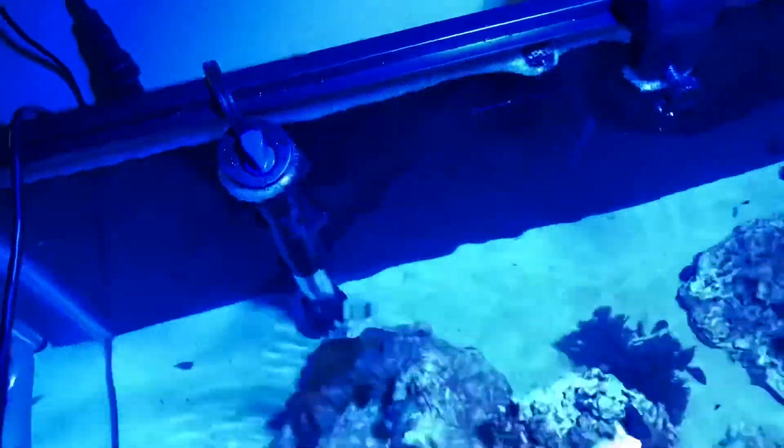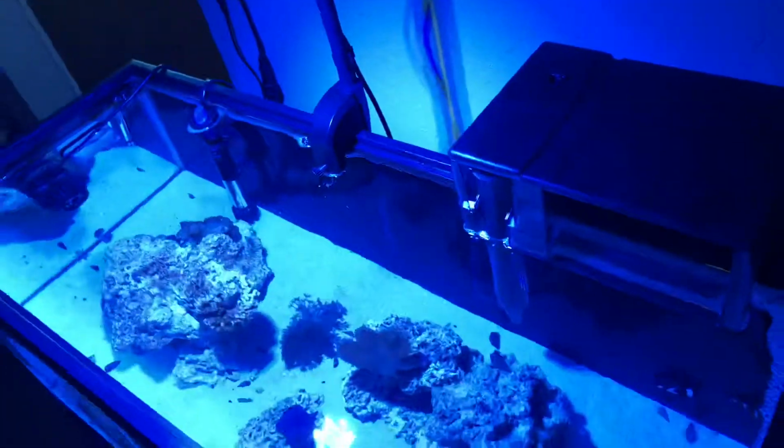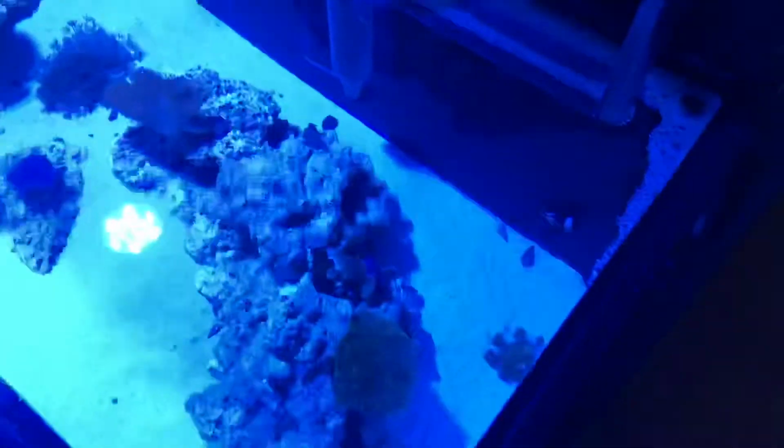The filter's off. I'm going to turn the J-boat off just so I can see what I'm doing, and we'll try to do this as quickly as possible because right now there's no water movement going on. Right, so the surface skimmer has been running for probably about 6 hours now, and it's gotten rid of the film, which is great.